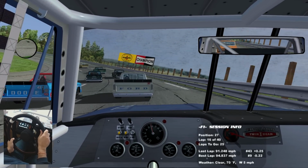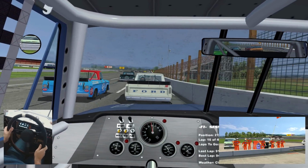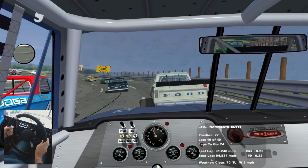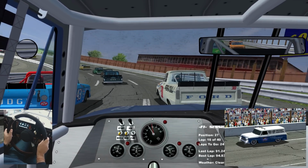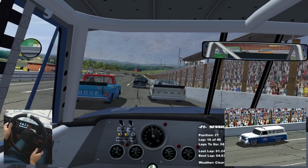With this mod as well comes an updated pit crew, little pit crew model, as well as a pace truck, which I think is some sort of van version of one of the trucks, which helps really complete the whole thing.